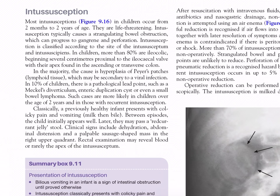In the majority, the cause is hyperplasia of Peyer's patches, lymphoid tissue, which may be secondary to a viral infection. In 10% of children, there is a pathological lead point such as a Meckel's diverticulum, enteric duplication cyst, or even a small bowel lymphoma. Such cases are more likely in children over the age of 2 years and in those with a recurrent intussusception.